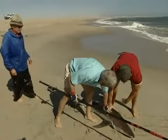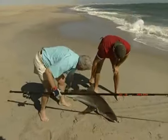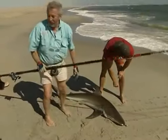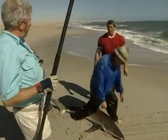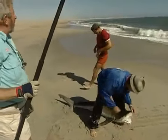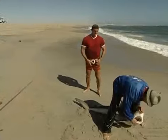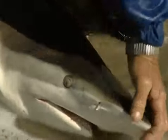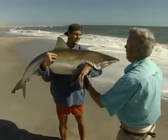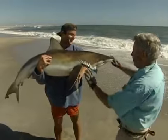Beautiful colour, aren't they? Do you want to unhook him, Otmar? Do you think you could lift that up for a picture, Lee? Yeah. No, listen, I'll go and get my camera.